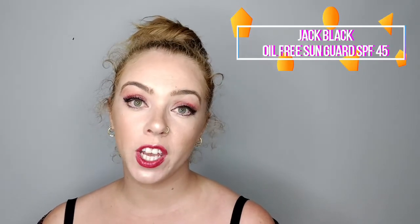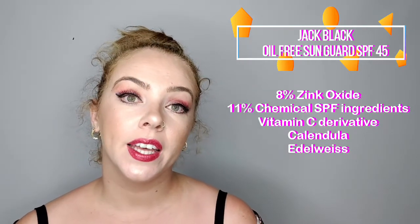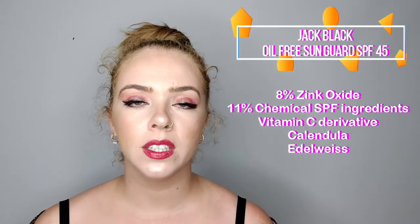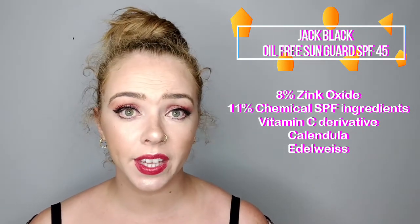The last product that I wanted to mention for the video today is Jack Black Sun Guard Oil Free SPF 45, and this is a combination of a physical and chemical SPF. It has a lot of calming plant ingredients, it has a vitamin C derivative as well, and it has a very light texture. It's only 16 pounds, but it comes with around 110-120 milliliters inside, so great value for money and quantity of product as well.